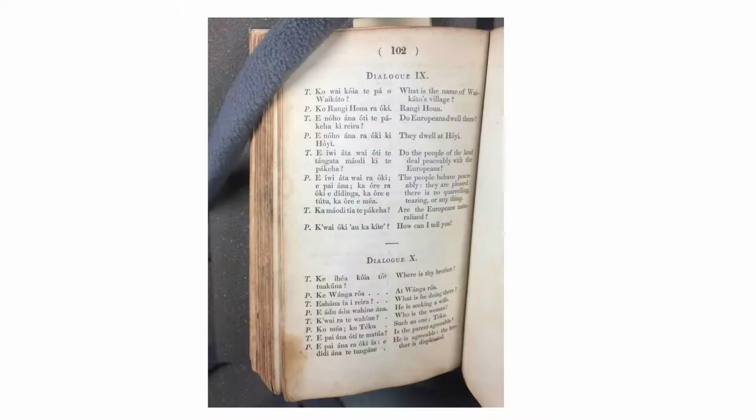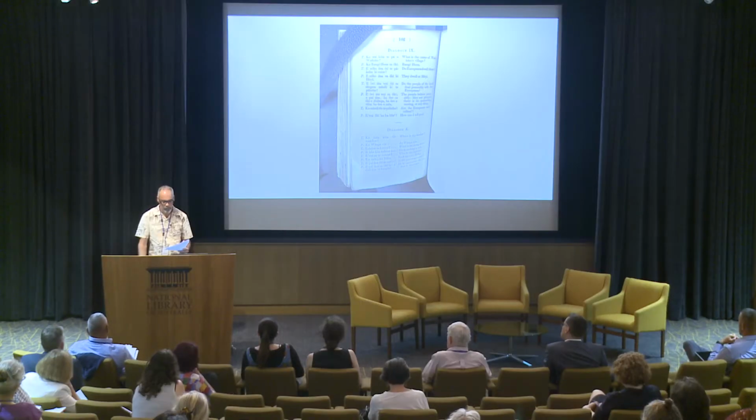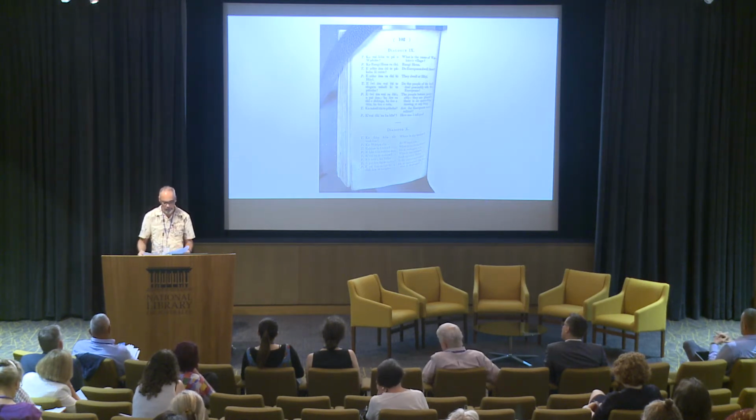In both of their books, Jones and Jenkins discuss one phrase in the 1820 grammar, ka Māori tia te Pākehā. This was translated then as, are the Europeans naturalised? The word Māori means ordinary, so the historians argue it poses the question, will the Pākehā become Māori? Will they fit in? Will they adjust to ordinary New Zealand life and ideas, or will they remain different, standing apart?